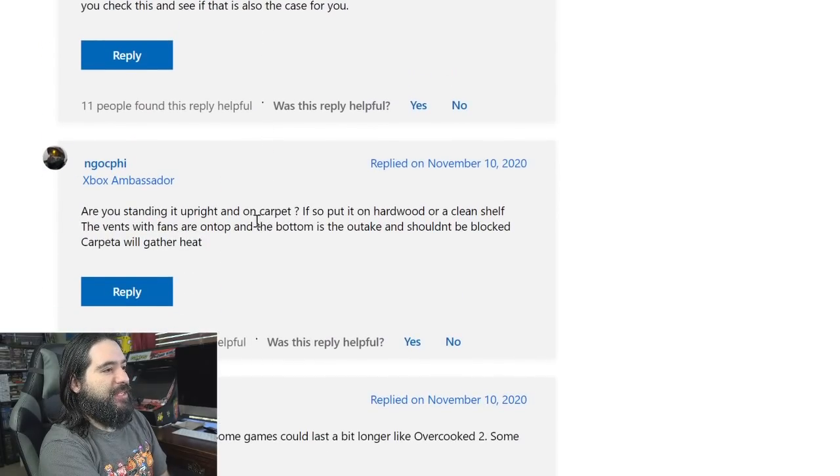And you can see people are asking, are you standing upright and on carpet? If so, put it on hardwood or a clean shelf. The vents with fans are on top and the bottom's outtake and shouldn't be blocked. Carpet will gather heat. So I had my Xbox Series X on the ground underneath. I did notice that it did heat up quite a bit, but it wasn't causing glitches or game breaking stuff.